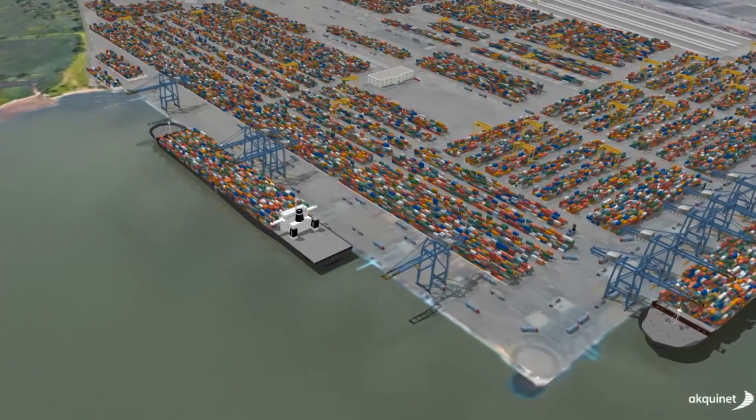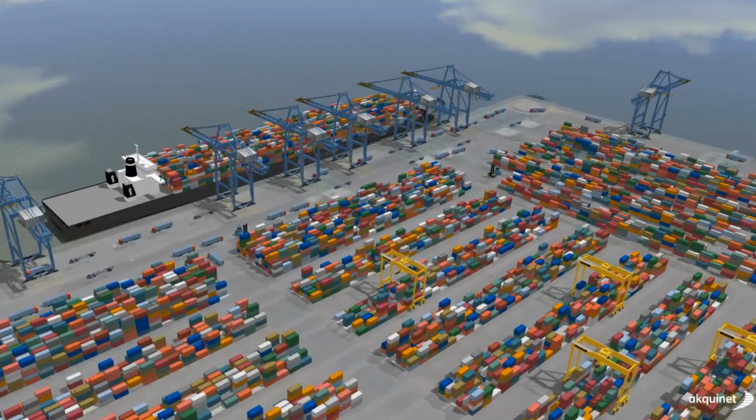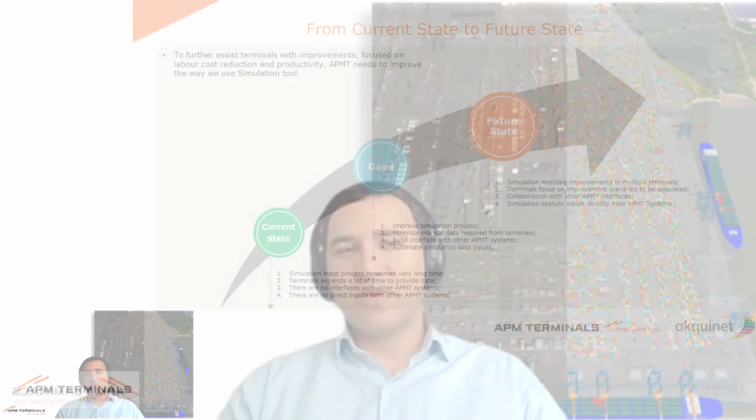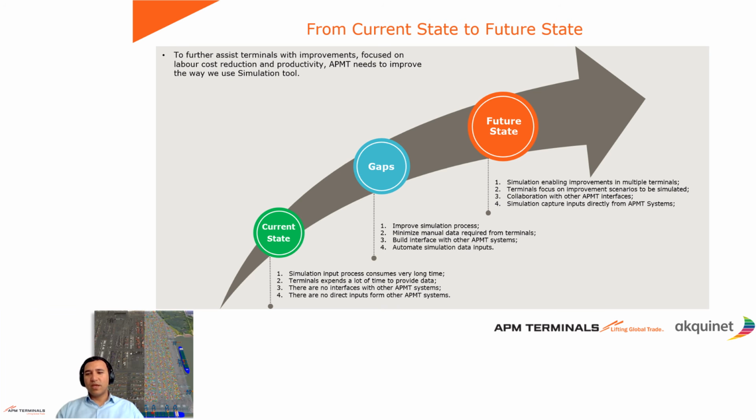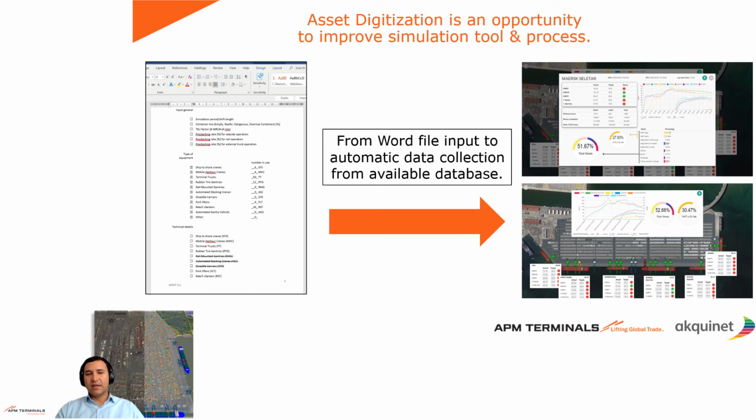Results are great so far. We have the terminal ramping up their own activities, but these are still, if I may say, baby steps in what we have as a vision for APMT to use simulation in the whole portfolio. So because of the good experience that we had in that terminal and the potential that we see for the future, we wanted to take this step further with akquinet and have a relationship where we can improve the way APMT uses the tool. Knowing that behind the scenes, we have our asset digitization platform and we have our TOS platform being standardized, those platforms could support us to work faster and to work smarter, not harder. So to have data coming from our standardized platforms directly connected into ChessCon would be for us a gold mine.